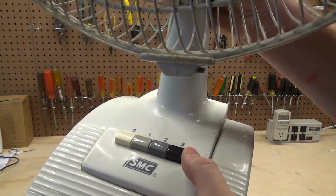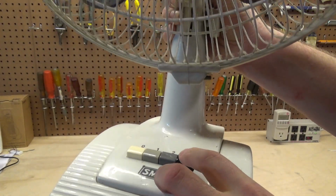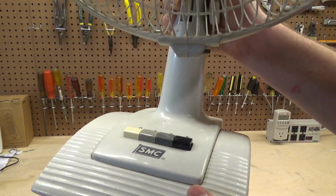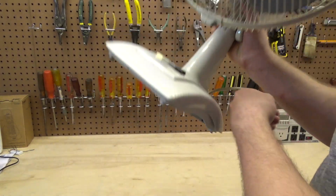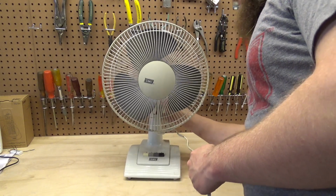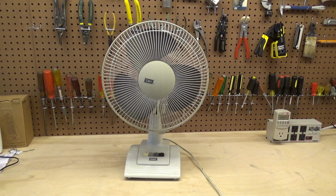The number 3 button was sticking up higher. Now it's not. I don't know why it was like that, but the buttons seem to be copacetic. Well, let's go ahead and plug in this dirty old cord. I cannot fathom what on earth happened to this cord, or where it was used that would cause it to end up like this while the fan is still perfectly fine.